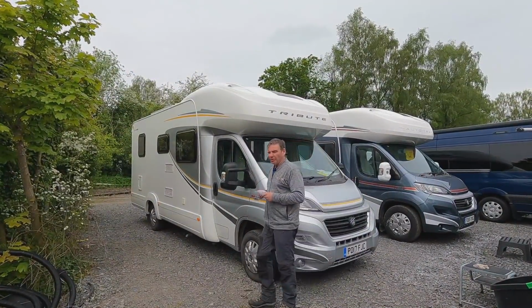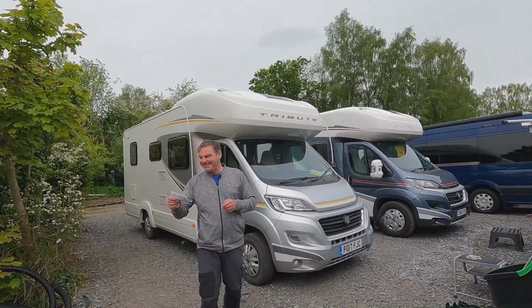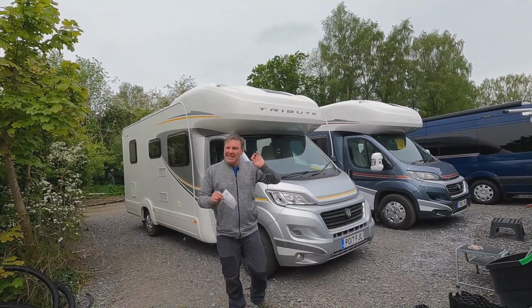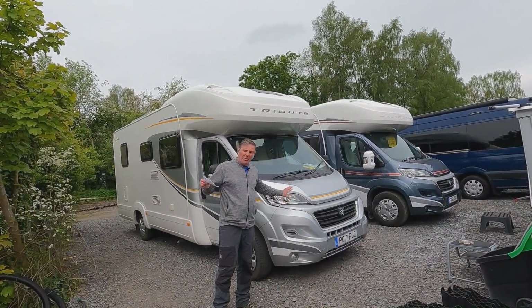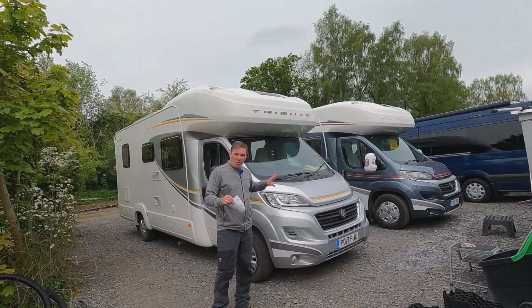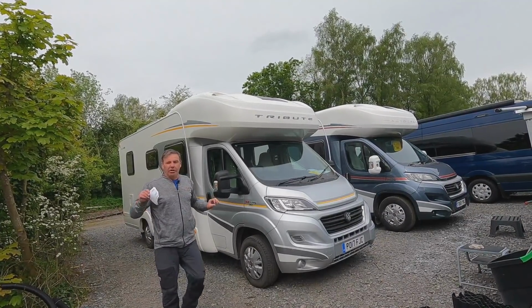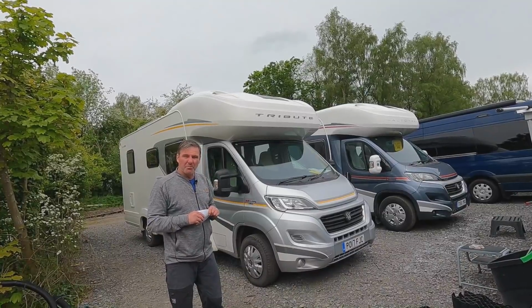So we're going to move on to exactly the same van that you've just seen, an AutoTrail Tribute T715. The difference with this one is it's on the Fiat, where the other one was on the Ford. Same van, same model, but this is 3 years newer with about 12,000 miles on it. It's got the new shaped cab, which I really like. Really nice. It's a good looking van. So let's go have a look inside and see if it's any different to the one we just looked at.